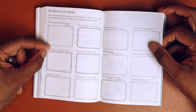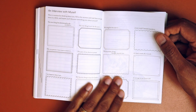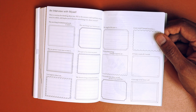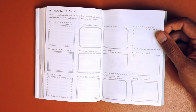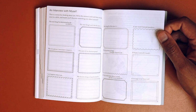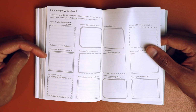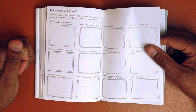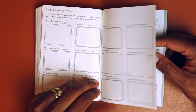An interview with myself. These two pages, this spread, is about goal setting or just discovering a few things about yourself in terms of setting up intentions and things like that to help plan for the year. Questions or prompts like the one person I want to meet is, I am happiest when I am, the one thing I'm determined to do in 2024, things like that.